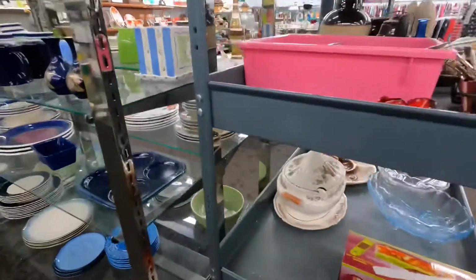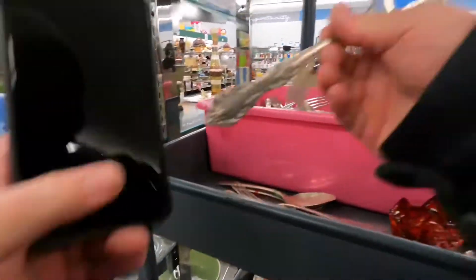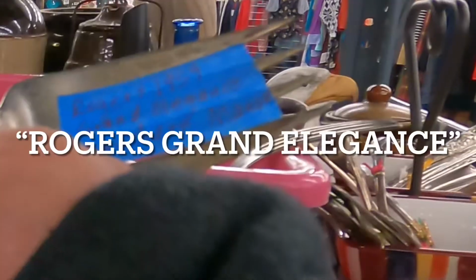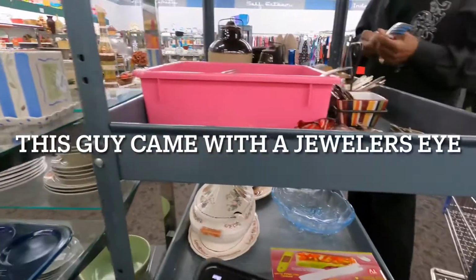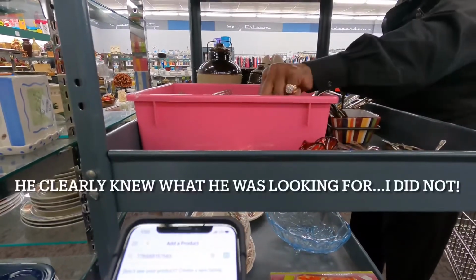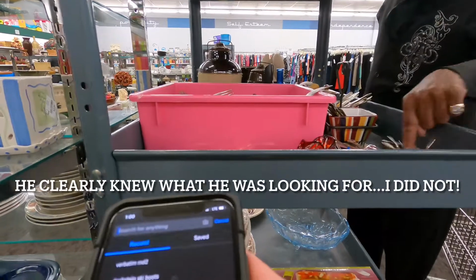Alright, this was interesting. It's older silverware, like flatware, I guess. I have no idea what I'm looking at, to be honest. I'm not good with this sort of thing. I tried Googling what was written on there. That one piece alone says worth $20. This guy brought a jeweler's eye with him. He clearly knew what he was searching for. So I realized that I was really out of my realm, and I moved on.